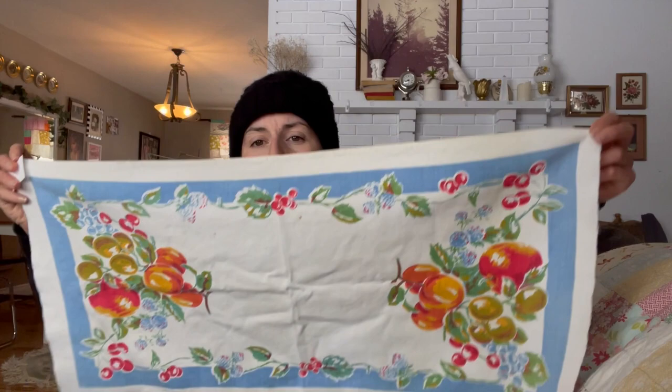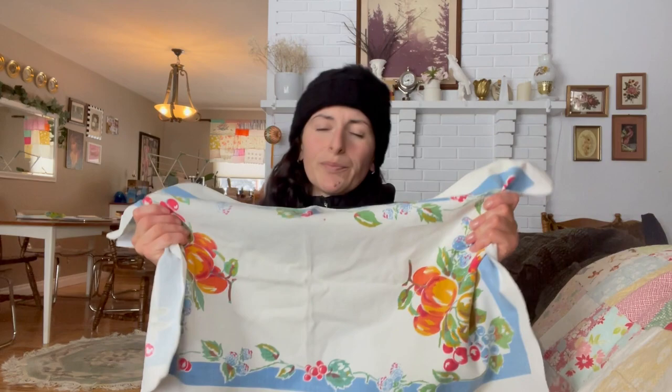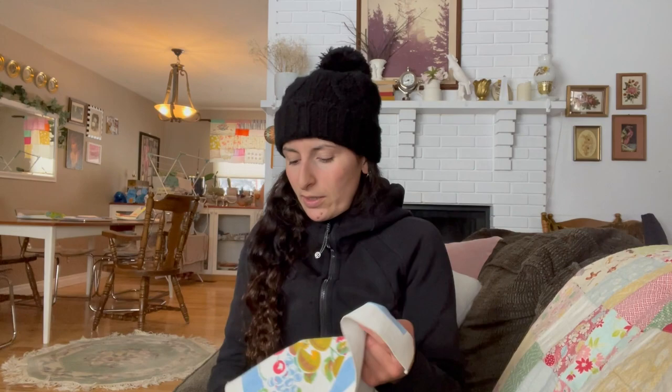I then got this tablecloth. It's one of these centerpiece tablecloths. Here, I'll back up a little bit. There is a couple stains and the linen does feel a little greasy feeling or heavy feeling. I hope that I can wash this out, but I just love the fruit pattern on it and the blue. It just looks really pretty and I think that'll look really nice on my table. And I only paid 50 cents for this pretty tablecloth.